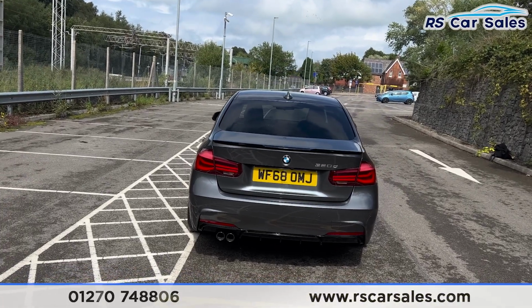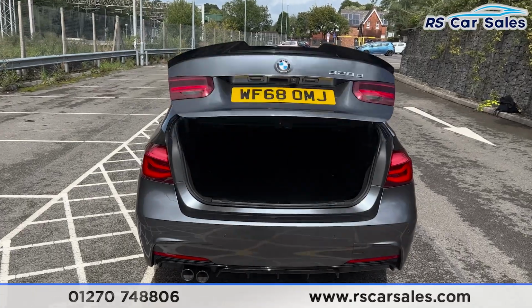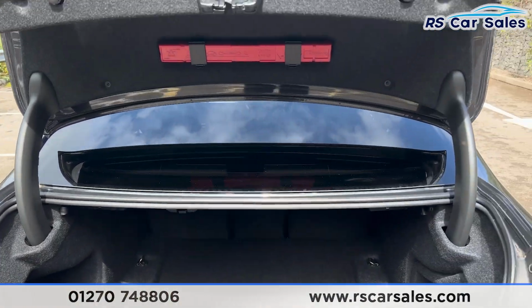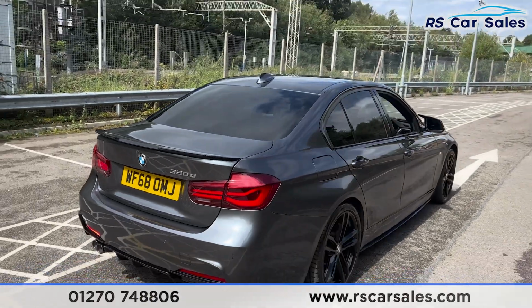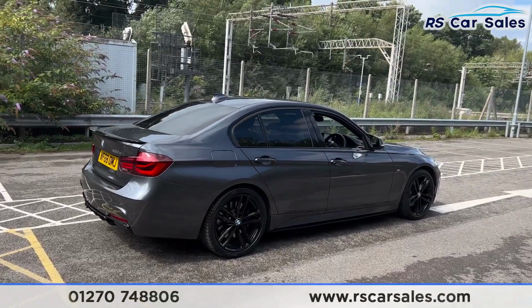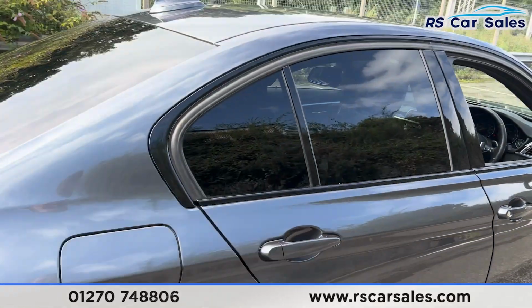Now we do have a button on the key remote, so if you press this button just here, the boot should pop open like so. And inside of here you find we have a decent amount of space, it goes quite far back. We've got the storage net on the left hand side, we can just pull that back closed like so. And walking back round to the driver's side, you find this vehicle is free from any major marks, dents or scratches. Here's a look at another alloy wheel, and then taking a look at the interior.